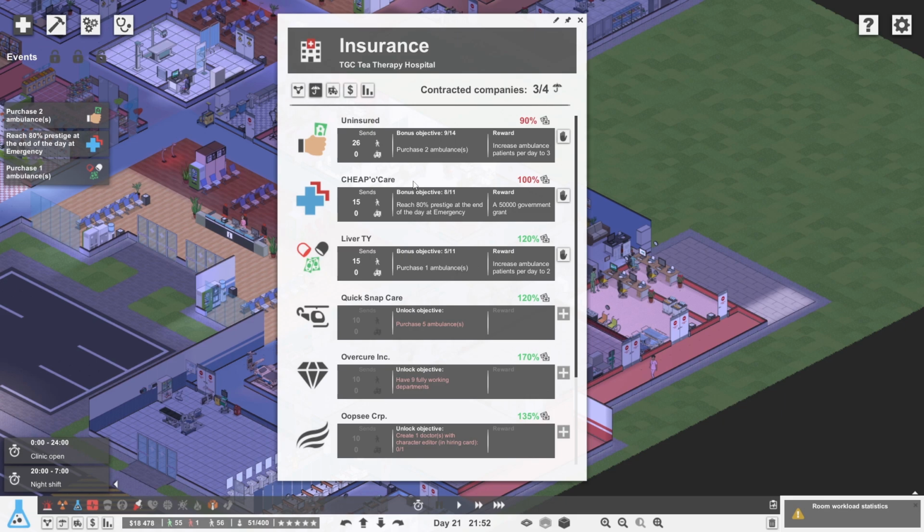Oh, look at that. We've just completed the previous Cheapo Care objective, which was about the collapsed person. So we've dealt with that. And now the next one, objective 8 out of 11, is to reach 80% prestige at the end of the day at emergency. If we do that, we get given a $50,000 government grant. And I think that will give us enough cash to go and build a new department.